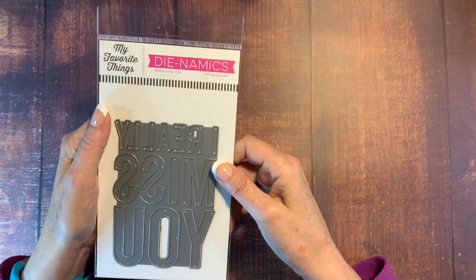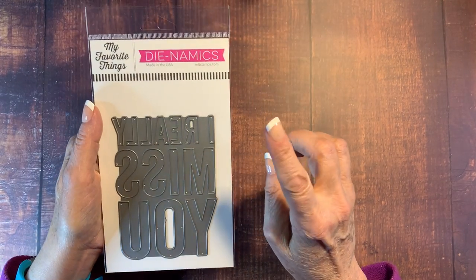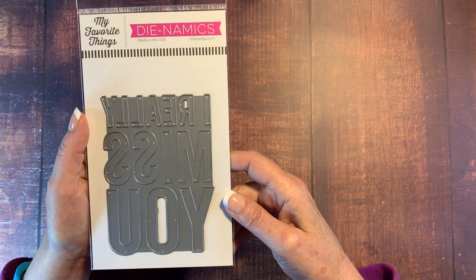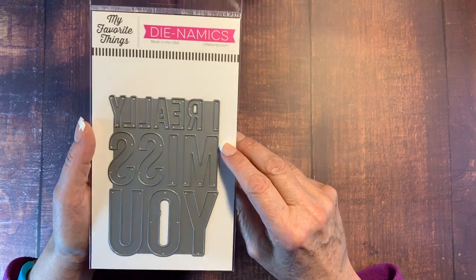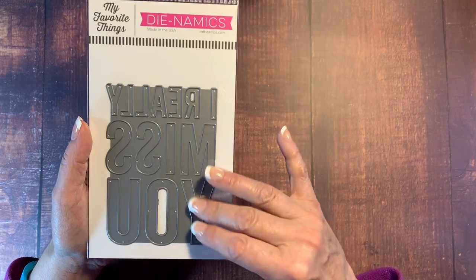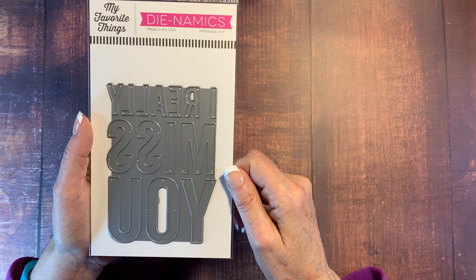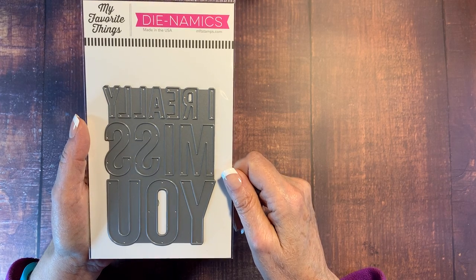My last one from my favorite things in this haul was the I Really Miss You stamp, especially in this time when we can't see our friends and be with our loved ones. I thought that was really cute. And I like things that take up the whole card. You could just put a pretty background on, and it's a way to make a simple card that is really impactful.